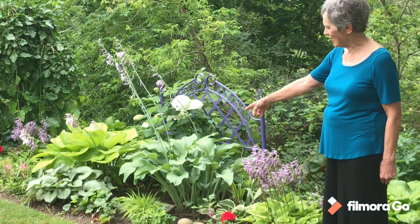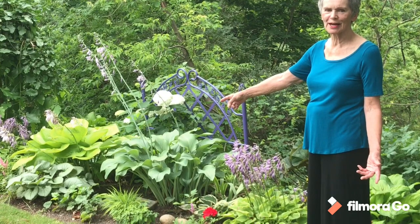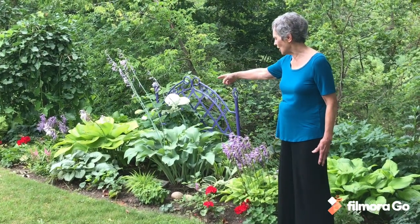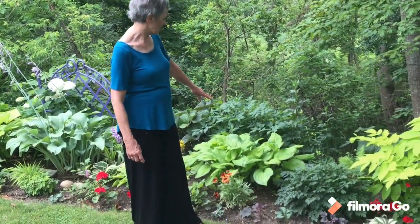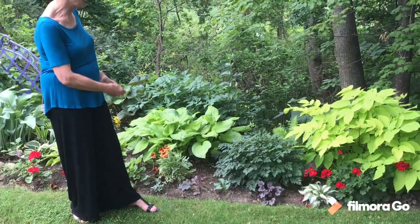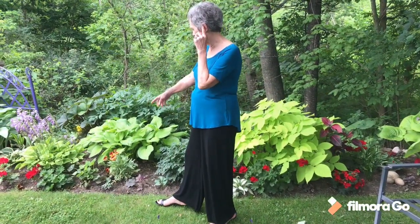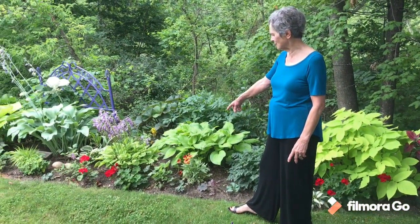And in front of them I have hakone grass. Joan knows how to pronounce it properly, I don't, so I call it by its easy name, hakone. And that picks up the color in the hosta, in this, and of course in my Sun King Aralia. This is guacamole, so this color is in the center. A few other little hostas, coral bells. Then I had a few extra of these little goblins, so I stuck those in, little goblin gaillardias.